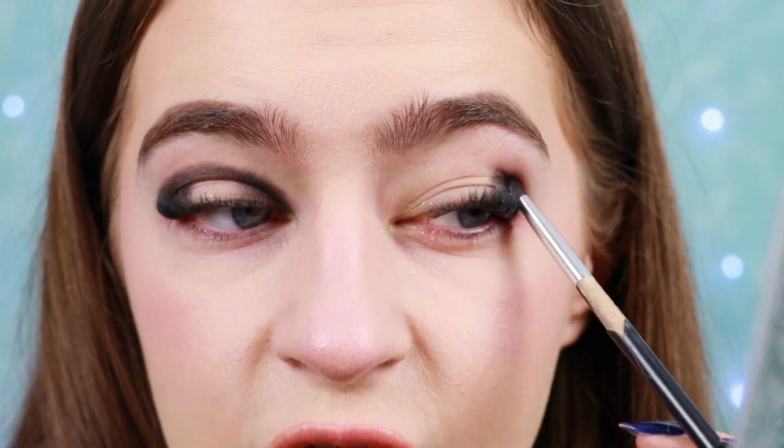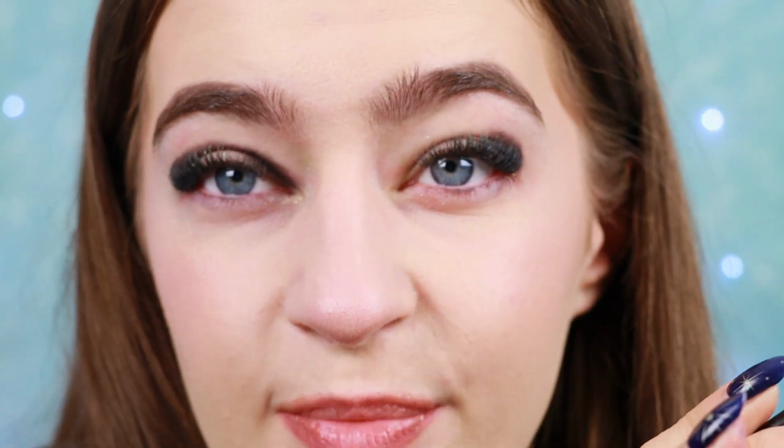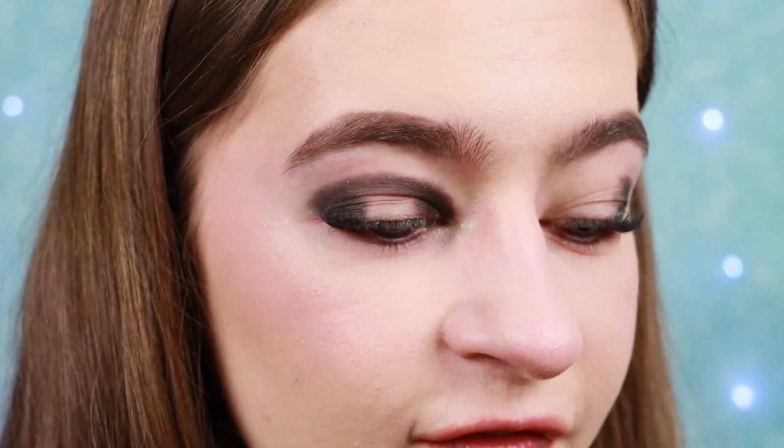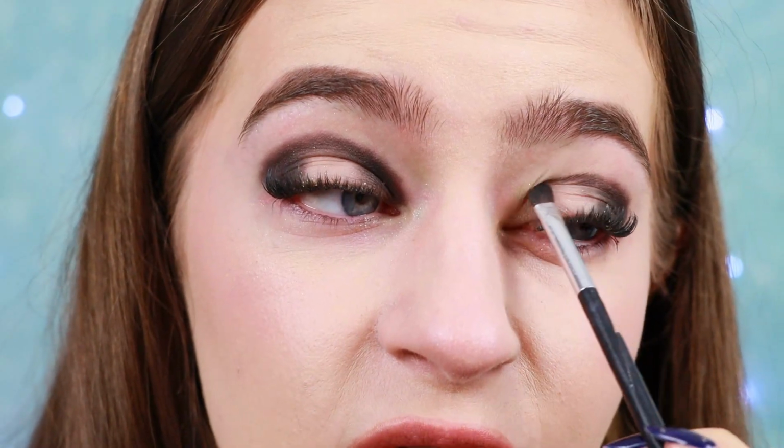Normally, I just go in to these eye looks completely blind, like I don't even swatch the palette or anything. But I've learned from my recent mistakes. I've actually swatched this palette prior to putting it on my eyes. I did do some swatches before I sat down to film today. So you know what? I actually have a bit of an idea of what's in this palette. That makes things a lot easier for me, let me tell you.